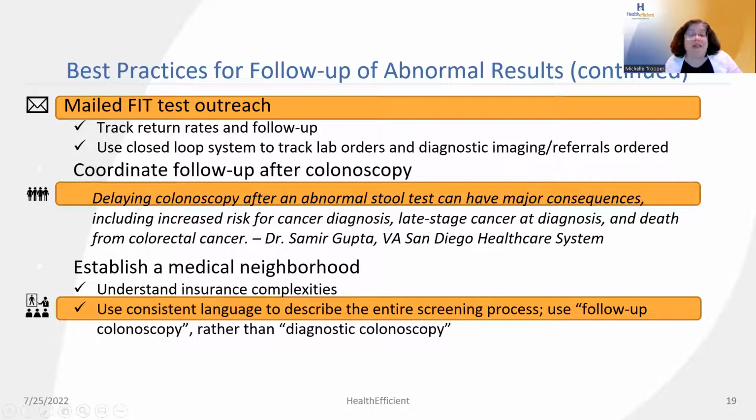A mailed FIT test outreach, tracking return rates and follow-up. Delaying colonoscopy after an abnormal stool test can have major consequences, including increased risk for cancer diagnosis, late-stage cancer at diagnosis, death from colorectal cancer. That's an important point that we stress for why the follow-up from an abnormal result is so important. And then establishing a medical neighborhood.